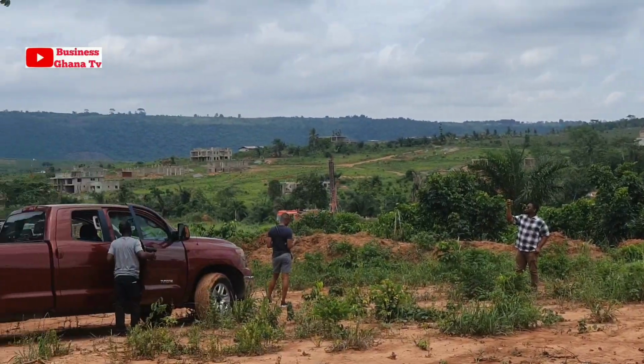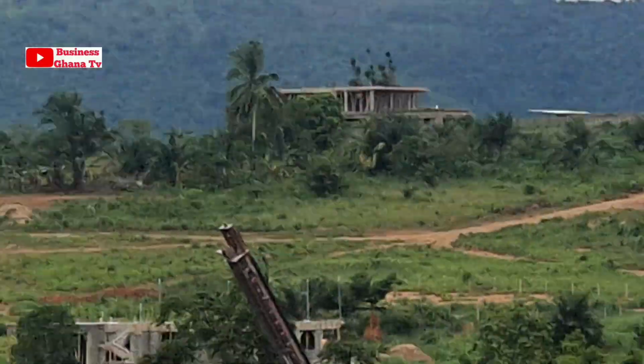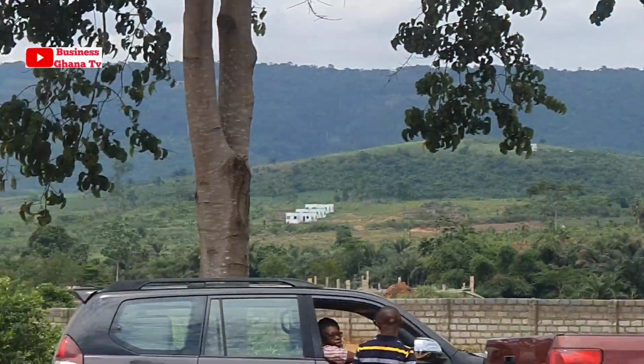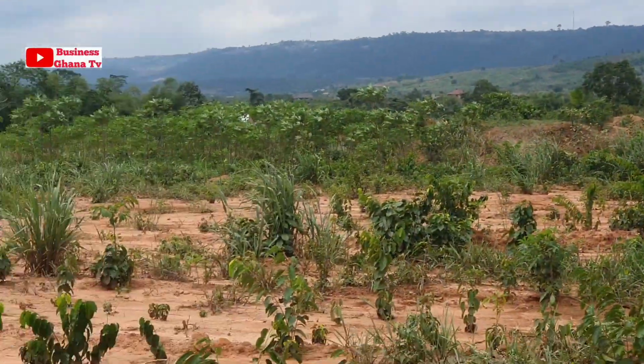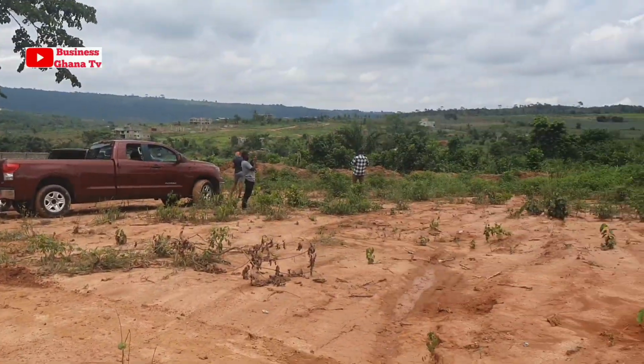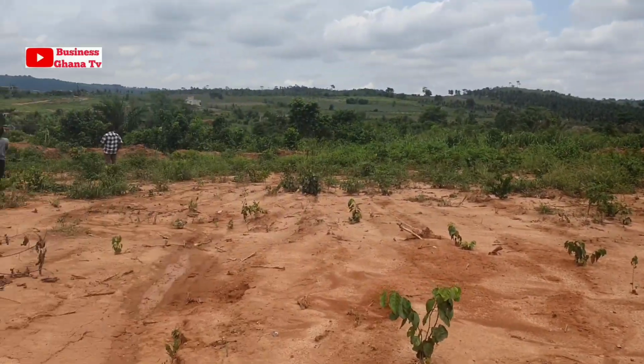Over there you can see there are houses in front at the top. Those places have all been sold, but that's not where they are selling currently. The place they are selling is here. You understand? This is where they are selling currently. So you see where the cars are parked. It's a nice view.